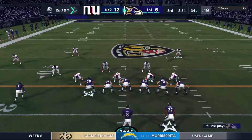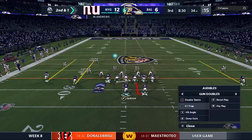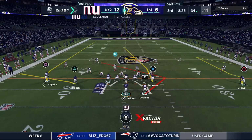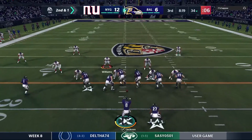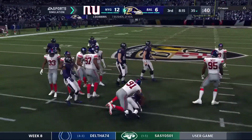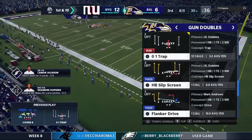Maybe a good spot to take a shot. Here's 2nd and a yard from the 34. Dobbins running out of the gun. And he's able to take this one up to the 35-yard line. A gain of just a yard, but it's a first down.